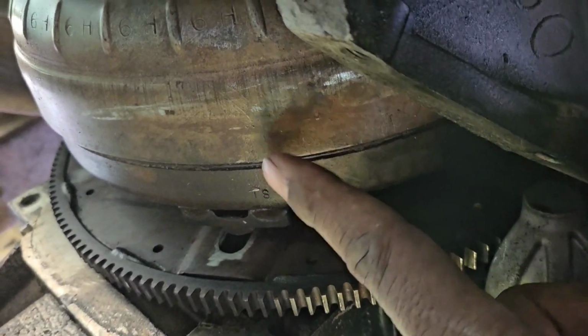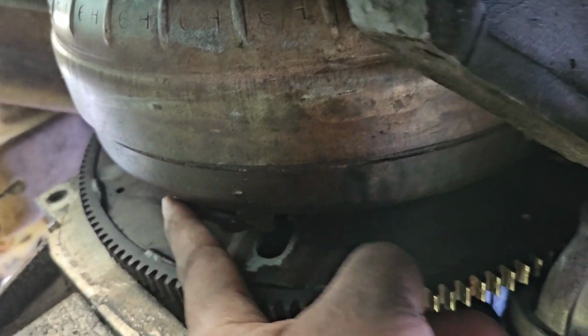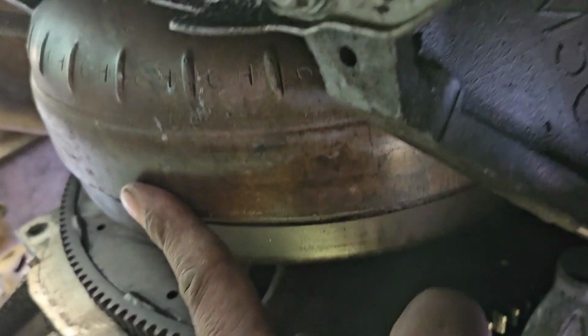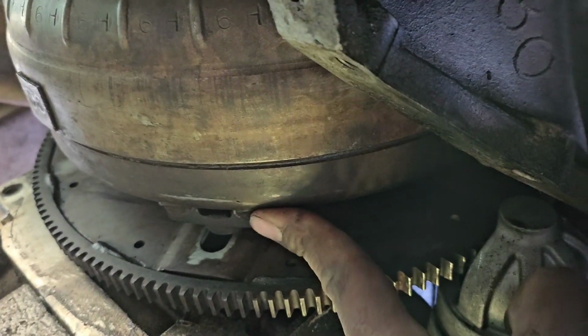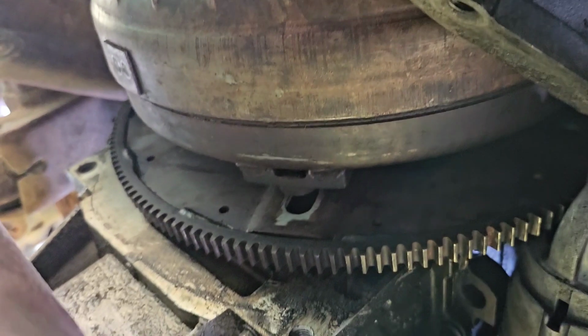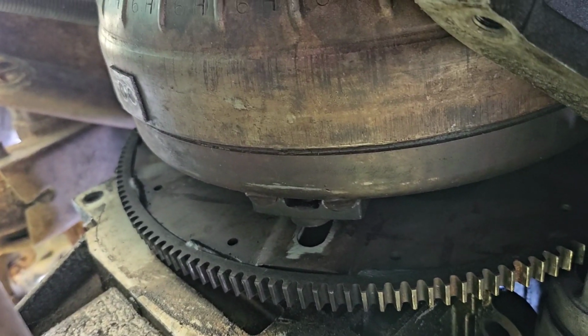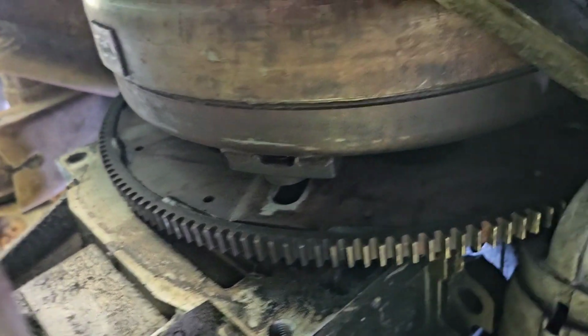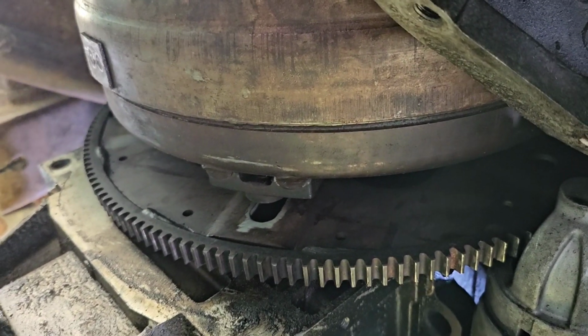Like I said, this 4L60 is the older 4L60. I've never used this style before to even know if it'll work. I do know it came out of a 95 Impala. It's a 4L60 out of a 95 Impala, so like I said, we're gonna give it a try, and maybe it'll work, maybe it won't. We shall see. Nothing fancy here, man. Nothing fancy.